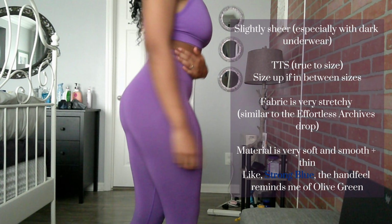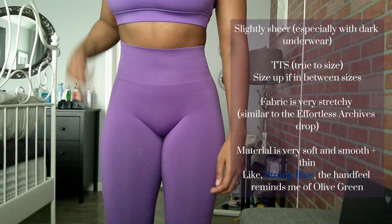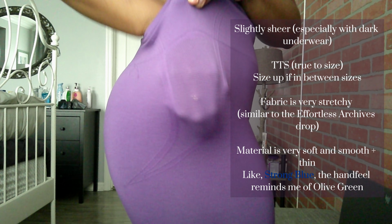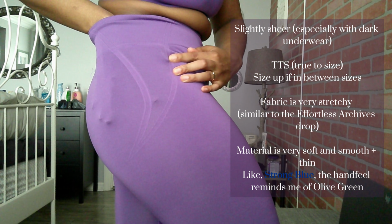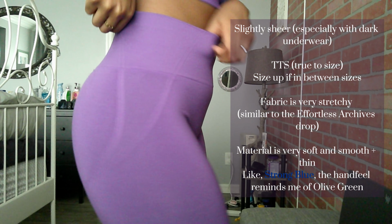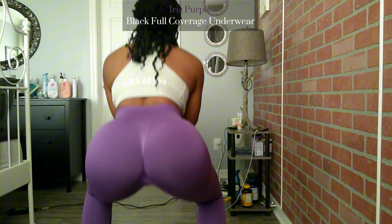Fabric is super similar, very, very soft to the touch, a little bit slippery, super stretchy, like the Effortless Archives capsule. So, really, really nice material. Again, it's slightly thin, like all Effortless is. That's nothing new. But with nude colored underwear, it's fine. I'm also going to show a squat test with black full coverage underwear so you can see what it looks like there. But yeah, so far so good.